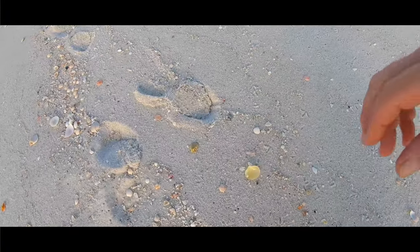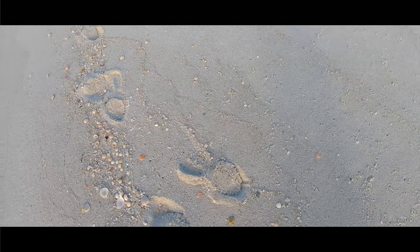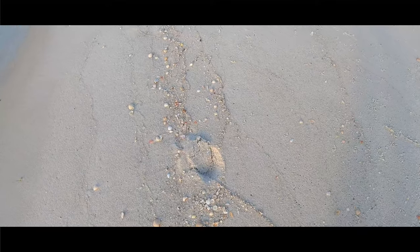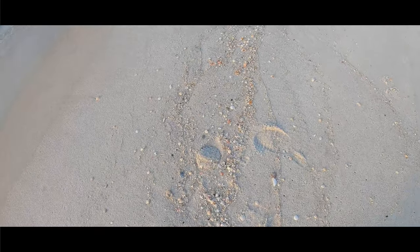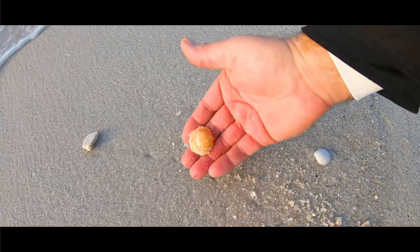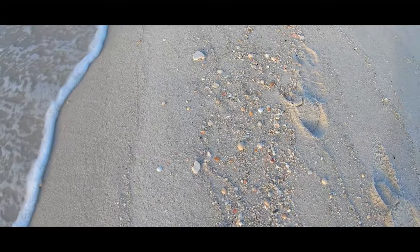There's a nice jingle. Usually the only time we find whole tulips is when maybe someone's snorkeling, or when we get some wave action, you get the heavier rack lines with the bigger shells. And there's one. I have a friend whose CB handle is Captain Marvelous, so I'll pick that up for her.